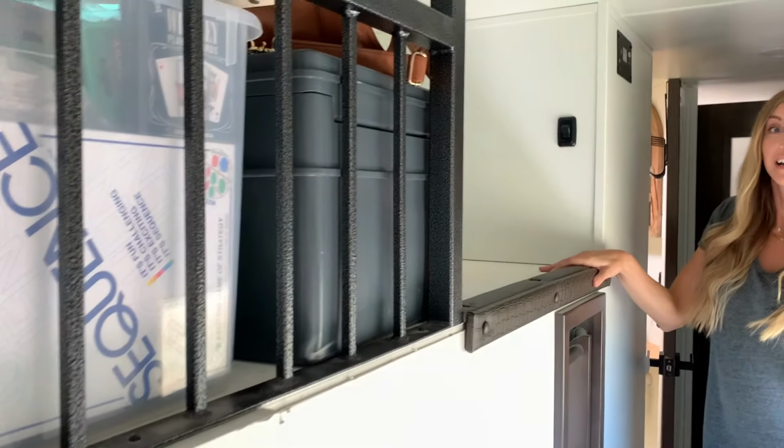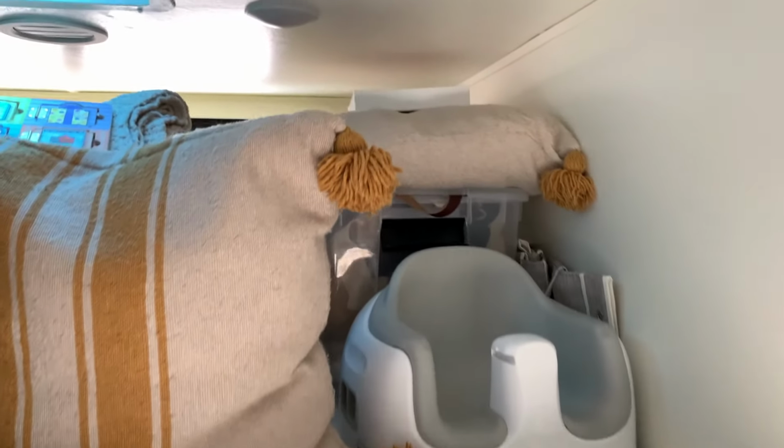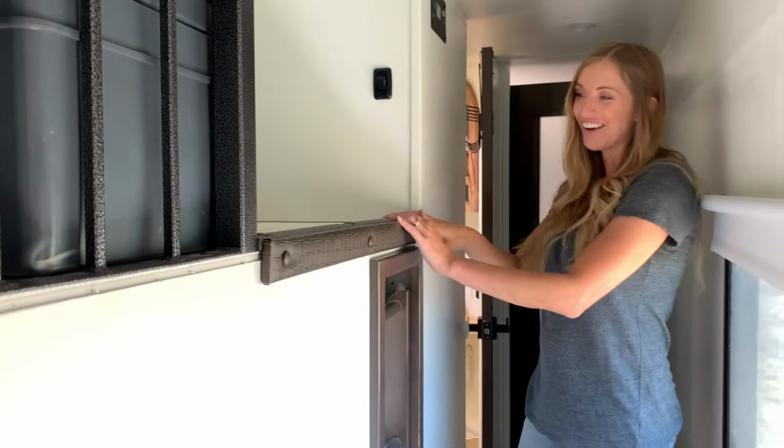Up here's where we keep a lot of our extra storage. This is a loft above the mid-bunk room. Things like extra pillows, extra toys, all of our extra bags, some extra games. All of our extras go in the loft.